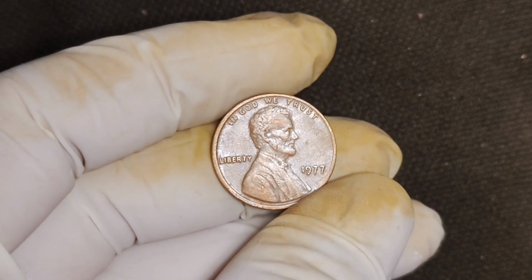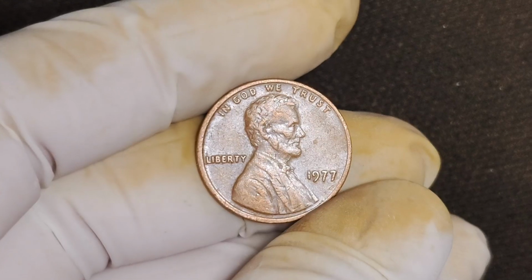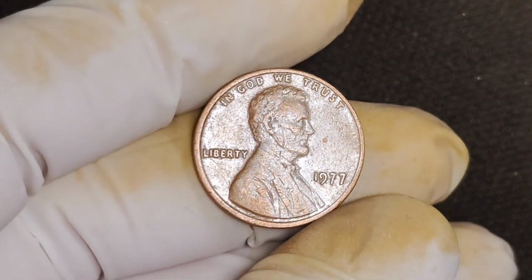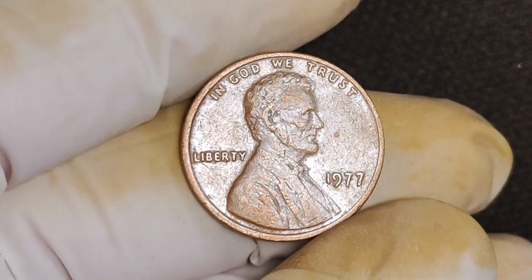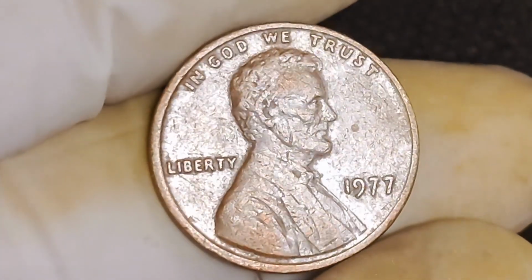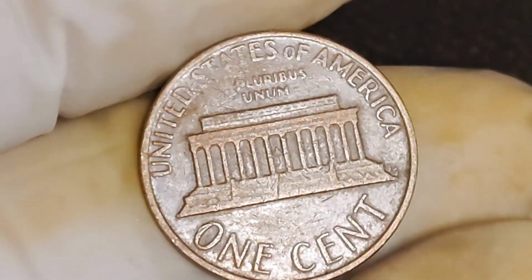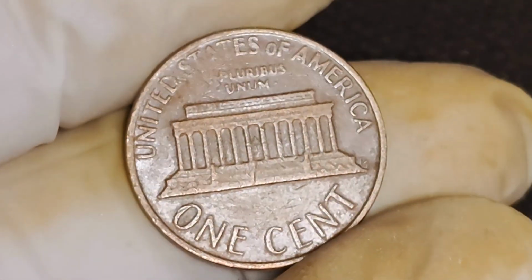What makes the 1977 no-mint mark penny so valuable? For starters, a quick refresher on mint marks. Normally, every penny has a little letter stamped on it, telling you where it was made: Philly, P, Denver, D, and San Francisco, S. But this one doesn't have any mint mark at all. No D, no S, just a blank canvas.